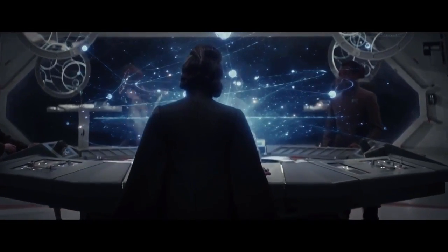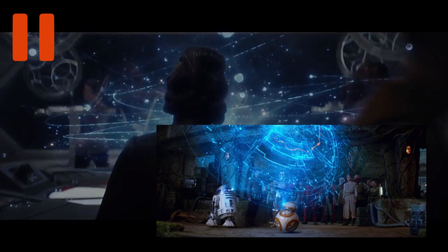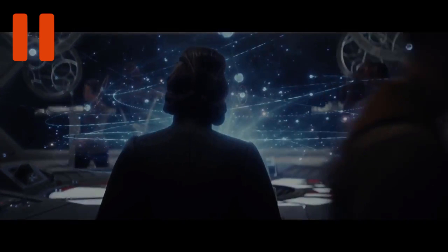So next we got the scene with the map, and this is interesting because maps have played a big part in the sequel trilogy already. Of course, in The Force Awakens, the main plot point was trying to find the map for Luke Skywalker. It's also interesting because we heard from the panel that after the attack on Hosnian Prime the First Order heavily and aggressively assaulted the New Republic and the Resistance. So perhaps Leia, and I'm just going to assume that this is General Leia, is looking at some sort of tactical map.